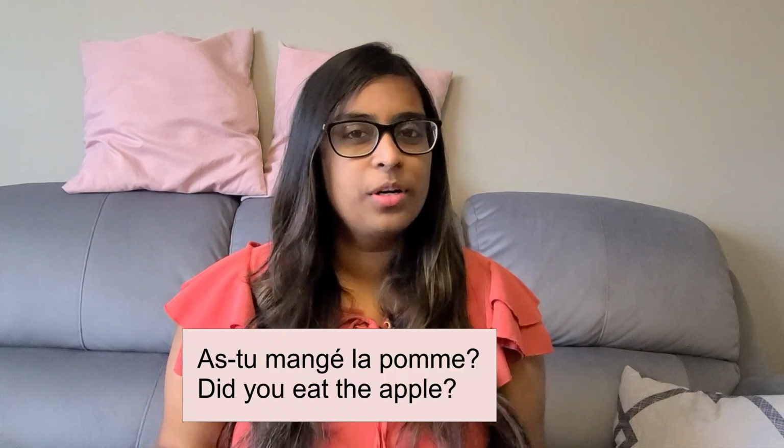But when we say, tu as mangé la pomme, that intonation is even more important because that could be confused with the statement, tu as mangé la pomme. Statement, tu as mangé la pomme? Question. And how would that be using the inversion method? Remember, you start with a verb this time. Yes, that would be, as-tu mangé la pomme?